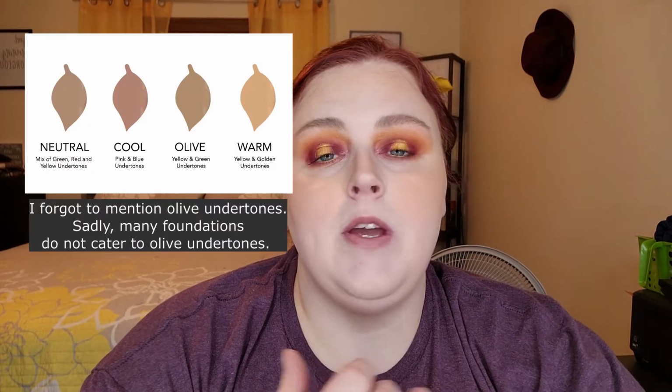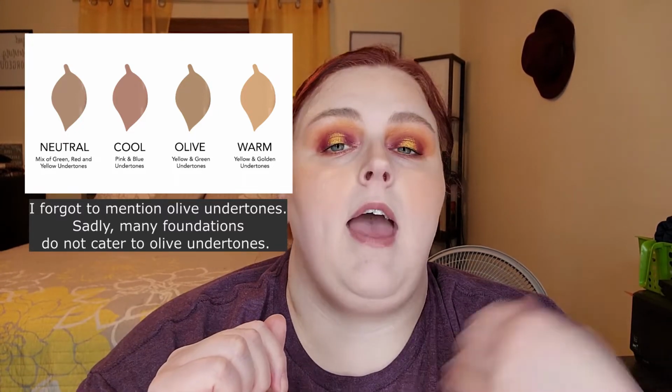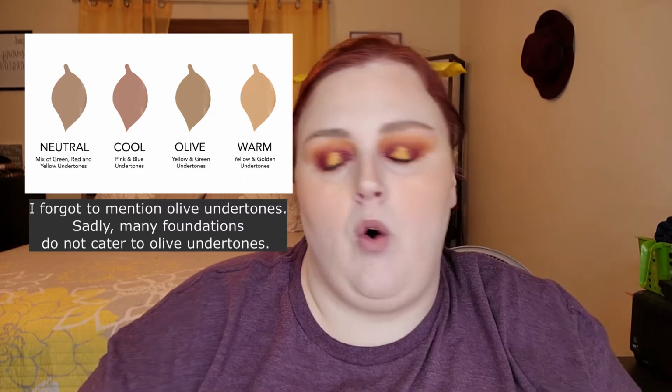All right, for foundation, let's begin by talking about undertone. The three most common undertones are cool, neutral, and warm. A lot of times you will see foundations labeled with something like Fair 10N or Fair 15C or Fair 20W. Well, C is for cool, N is for neutral, and W is for warm.